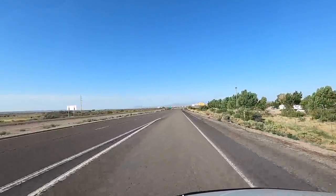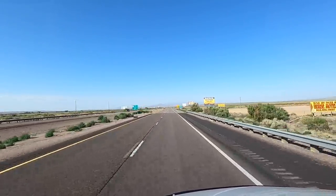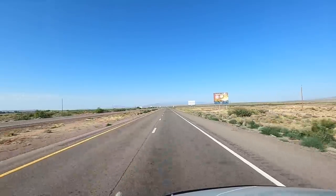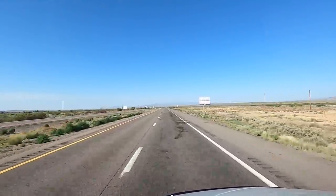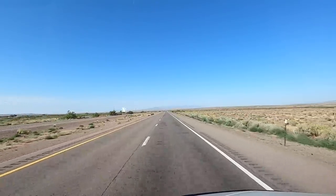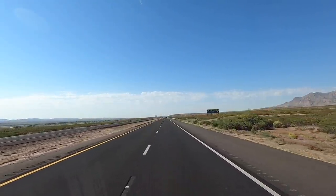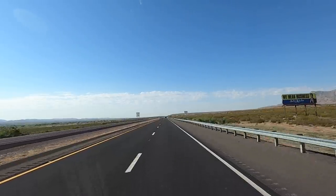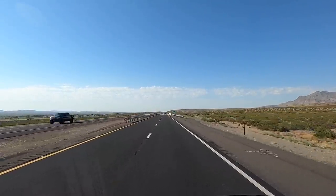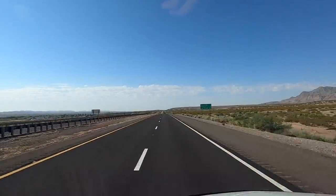Here we go. About 20 miles. Really see the mountains off to the right. That's where we'll be going into. Pretty much just been flat. Sign says 5 miles to go.